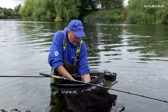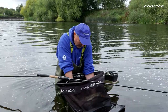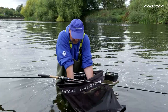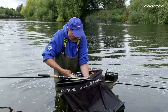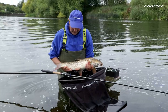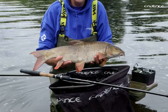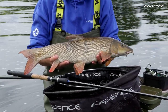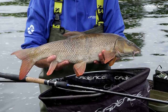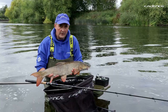Well, Chappie has very generously given me £8, and I know he doesn't give his weights away easily. But to get that out on a 0.1 is absolutely awesome. You just can't beat fishing this river. So we're going to put this beautiful barbel back now.